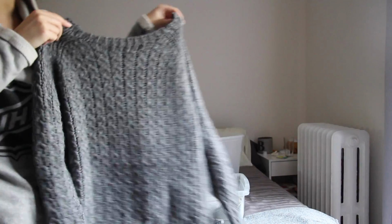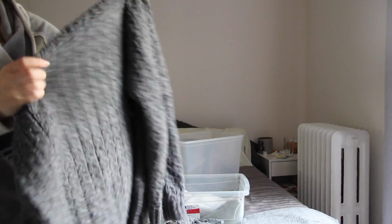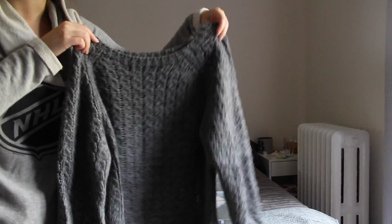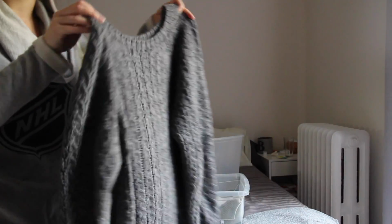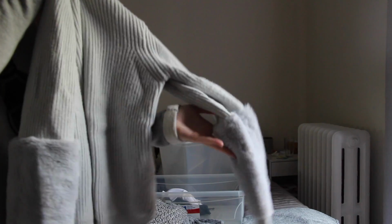So these are still really nice. I have this beautiful gray sweater, which again could be worn at work on top of a button-up shirt, which could be really nice. It's again a really good staple. And this I bought also last winter, with the little faux fur sleeves, which is really cute and really luxurious.